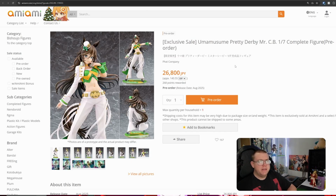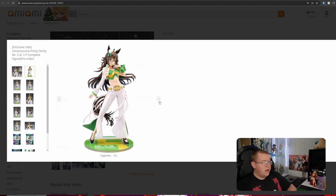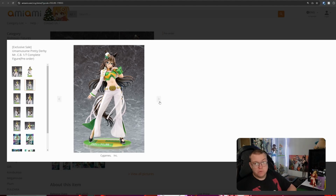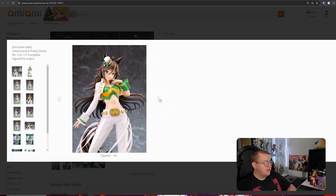Umamusume Pretty Derby, Mr. C.B. for 1/7 scale by Fat Company for 26,800 yen. Looks like she comes with different multiple arm options, multiple face options as well. And this one outfit looks stunning, paint job looks really good, as with all the other Umamusume figures. Hair sculpt and shading is really nice.